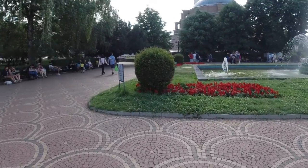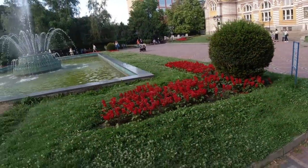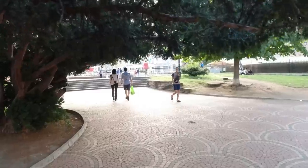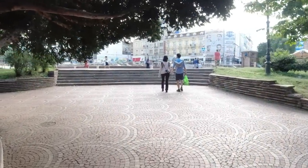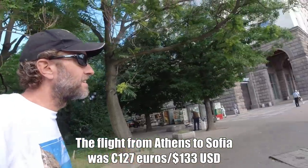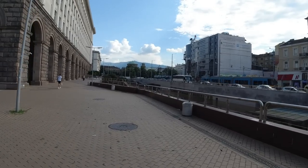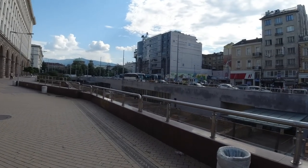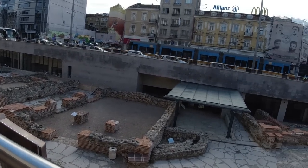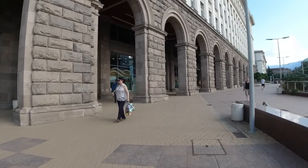Okay, so let's get over to the main street. No bathing. And so I flew from Athens to Sofia yesterday, direct flight. It took 1 hour. So the flight took just as long as the metro ride from central Athens out to the airport. So that was kind of funny, an international flight that was so quick. So here, ancient ruins. However, I'm pretty sure that these are more recent than the Greek ruins that we just saw.